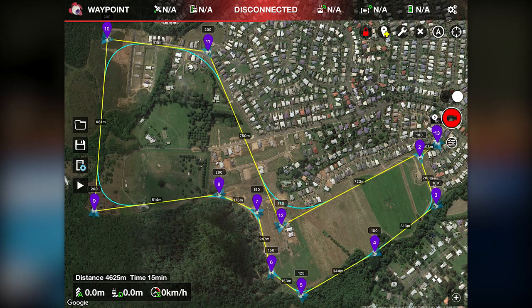So here we are in the Litchi App. This is a Waypoint Mission we're going to be doing. It's 13 points. So we're going to start off in the backyard and head up to about an altitude of 50 meters, I've set it to. And we're going to basically come around and hug the tree line as we head towards the base of the mountain at the back here.